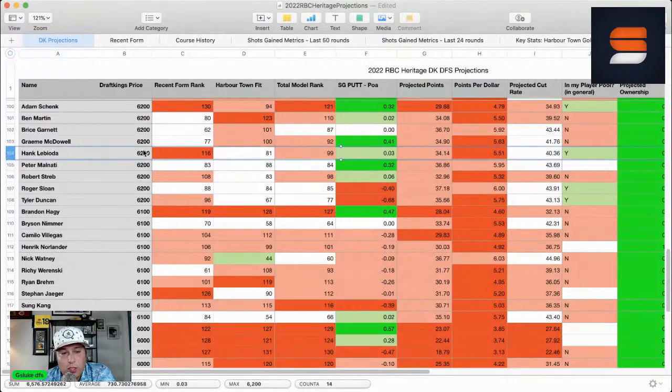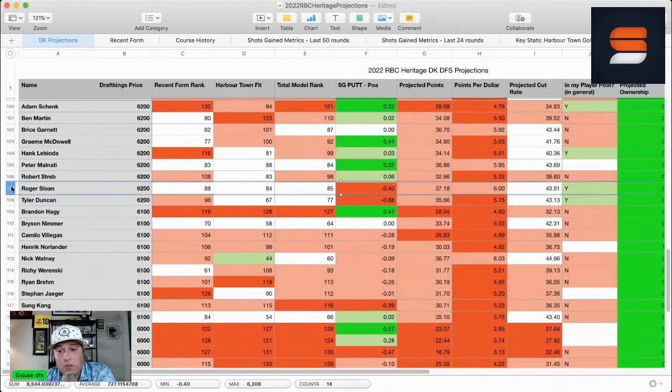Same thing with Hank Lebioda. Neither one's been playing well of late. That's why they're $6,200. But if we take a look at the last 5 to 6 months, they've had a few pop performances, right? They've gone out there, gained a bunch of strokes on the greens from time to time. So that is certainly well within the range of outcomes.